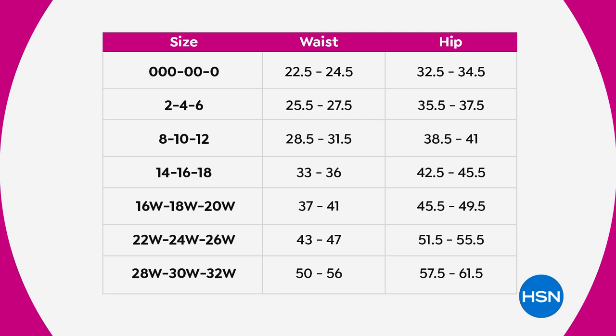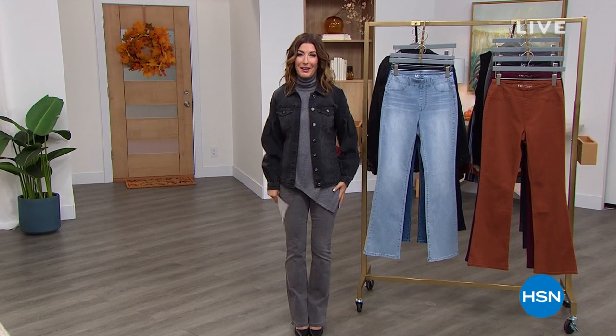So jump right in, it's our best value of the day. Your search for the perfect jean is over. You're going to love the fit.